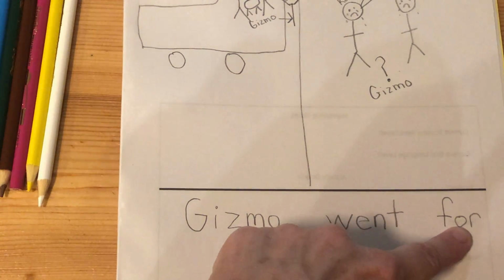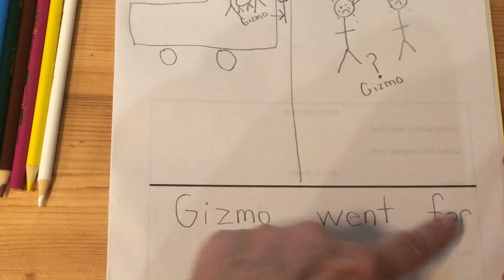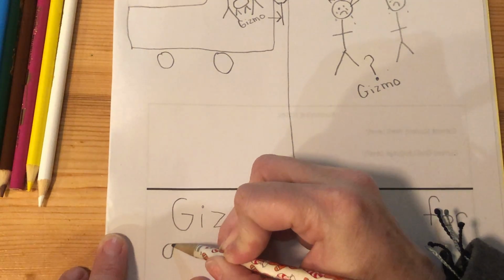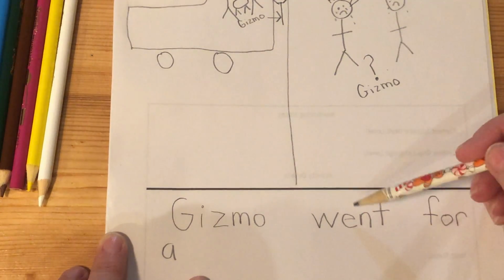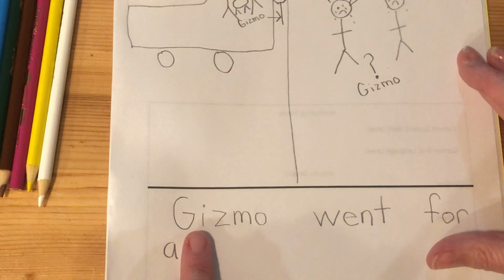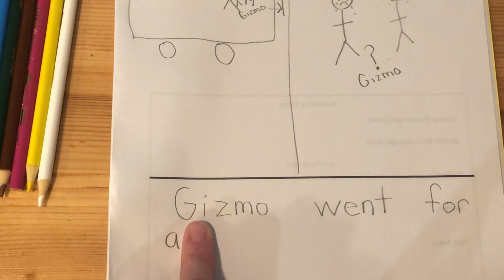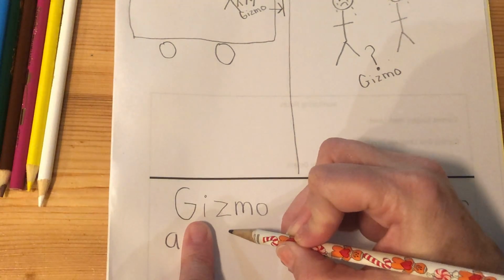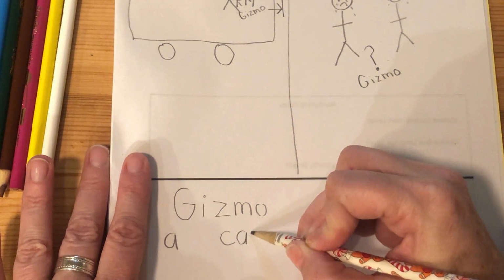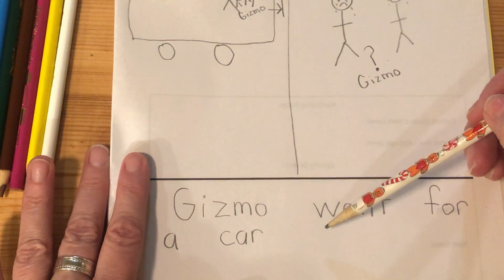Gizmo went for, I don't think I have room over here, so I'm gonna come down here and write. Gizmo went for A. Yeah, I'm gonna write the little word A. Gizmo went for A. After the word A, what do I need? A finger space. And I'm gonna write car. What's my beginning sound of car? K, k. Could be a C or a K. I'm gonna do a C. And I know the R sound, like a pirate, is A-R. Gizmo went for a car ride.